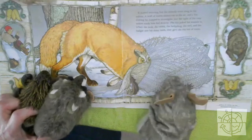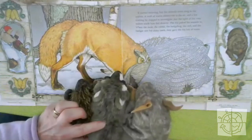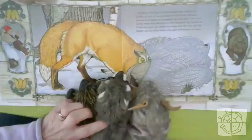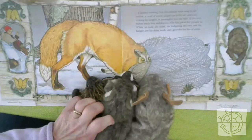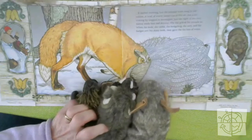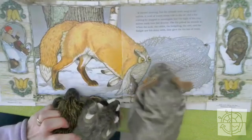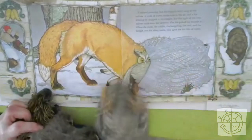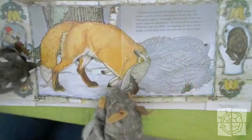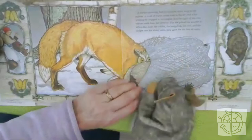When the mole and the rabbit and the hedgehog and the owl and the badger saw his shiny teeth, what? They gave him, that good old fox, lots of room. And it looks like the mitten stretched again. Oh my goodness. They haven't run out of room yet. That's amazing.